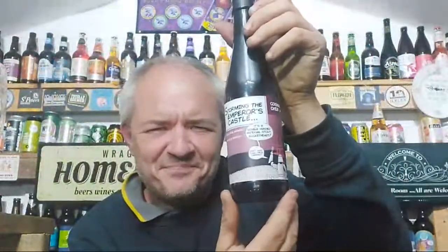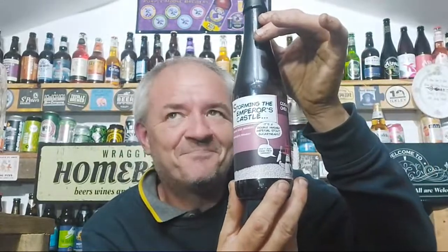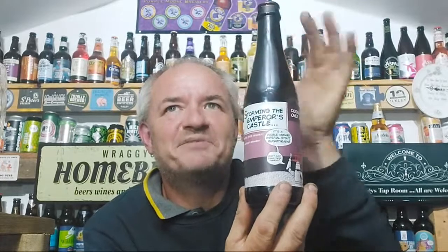So, Storm in the Emperor's Castle, Emperor's Brewery, Castle Rock. Wow, that's gone straight to my head as well. Very careful when I walk up the house. Bollocking is coming. Out of 5, would I drink this again all day long? In sips. Out of 5, for me, I really ought to save some for the wife as well. I've dropped a ball back there. Oh well.